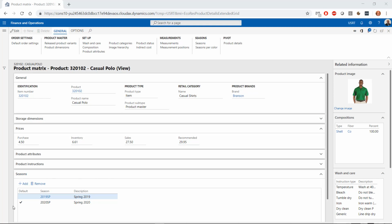On the fast tab seasons, we can see that a style can be part of multiple seasons at the same time, with one of them always being the default. This enables so-called carryovers, where successful styles from one season are continued into a next season.